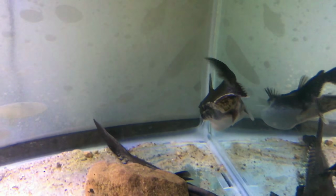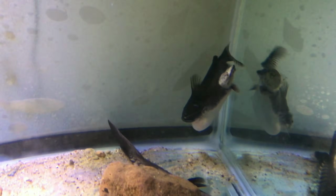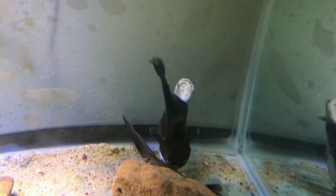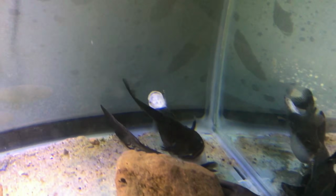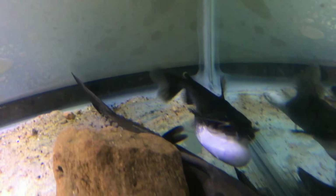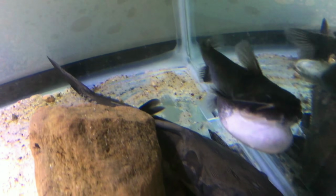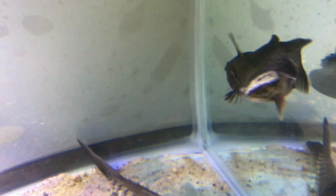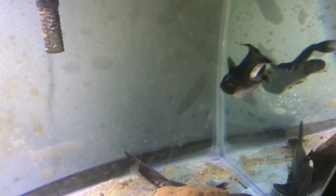And this tiger shovelnose was a big fish. And this just goes to show you that Gulper Catfishes can eat anything that fits into their mouth, even if it's longer than them. This tiger shovelnose was bigger than the Gulper as far as lengthwise, but that didn't stop him. But as you can see, the Gulper bit more than he could chew.